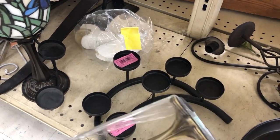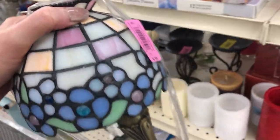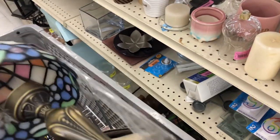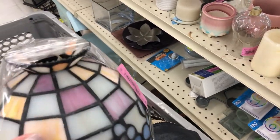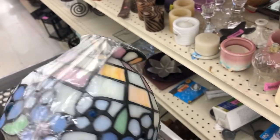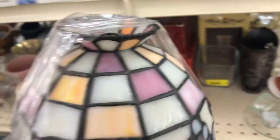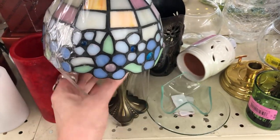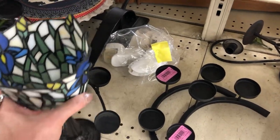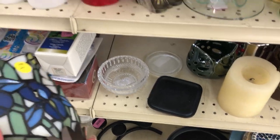Tiffany style. Put a tea light in it. $6.99 doesn't seem like a bad price, though. Party light, that's what I thought. Party light. I should probably get that. Well, I bet you that's got a little bit of room left. There's actually two of them. Let's see if this is party light too. Yes.